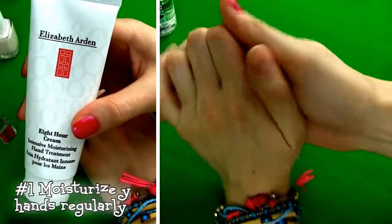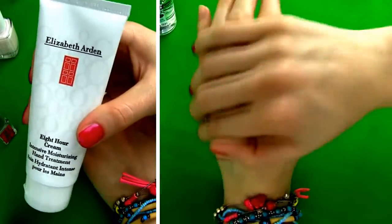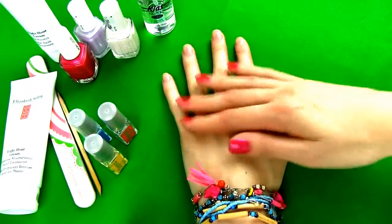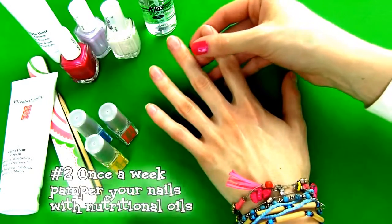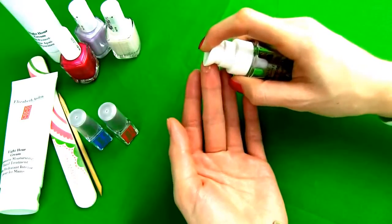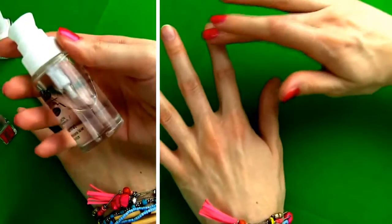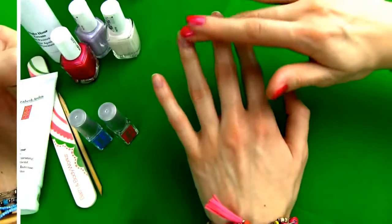Let's get started! Regular moisturizing with a hand cream will not only make your hands look younger and skin feel softer, but it will also help your nails stay strong and beautiful. At least once a week, give your nails an extra moisturizing treat. There are many hydrating nail oils in the market, but you can use an olive oil or oil meant for dry hair tips like I do. Apply it to your nails and give them a quick massage for a pampering nail spa. Your nails will appreciate it.